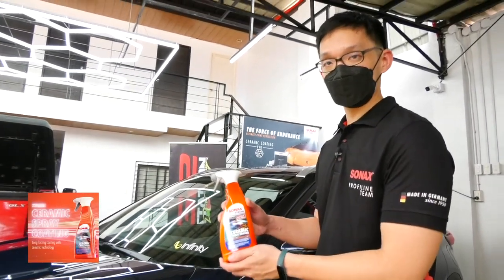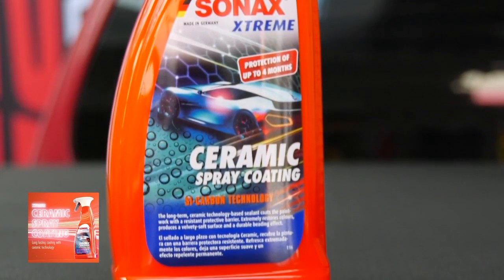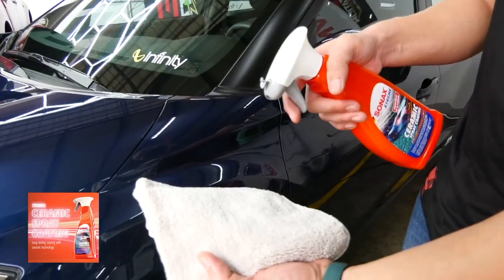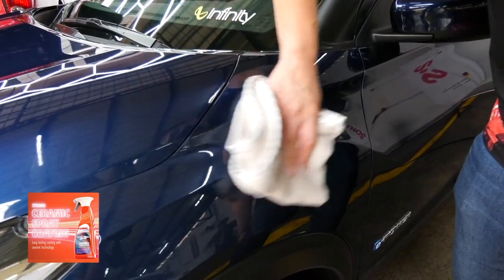So our final ceramic series product is called the Ceramic Spray Coating. This is our most powerful DIY ceramic spray product. Why? Because this can give you up to 4 months of ceramic coating protection. So application is very easy. Just spray on the microfiber cloth again and wipe it on the area that you want to apply the spray coating.